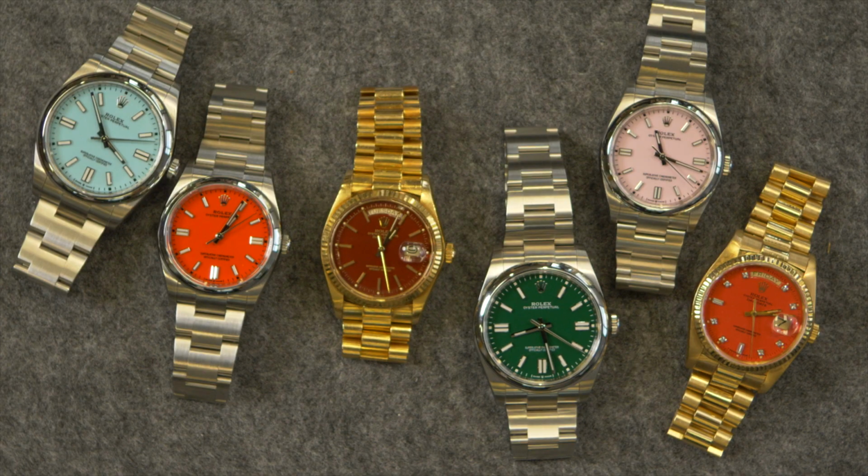Definitely. I would say most notably, the day-dates, especially with the presidential bracelets, are not exactly entry-level, whereas the Oyster Perpetuals are clearly entry-level. Exactly. Oyster Perpetuals, Rolex's more entry-level line. I mean, by secondary market prices, they are nowhere near entry-level anymore. Yeah, not anymore. But from Rolex's catalog, they're their entry-level watch. And personally, I love that. I think they're great. I think they're a fantastic entry-level watch.